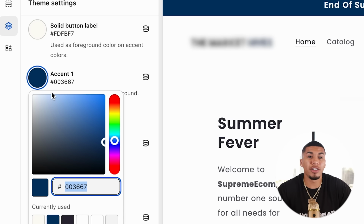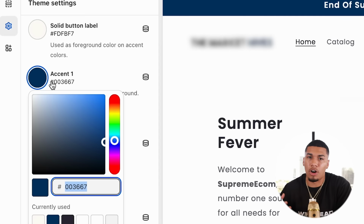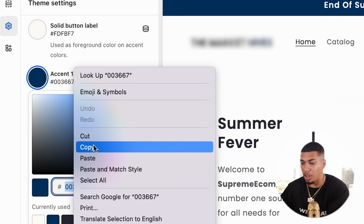So the first thing you want to do on your store is make sure you're only using 3 colors max: black, white, and 1 separate color. So that's going to be the first thing I go ahead and do on my store. On my store, I use a lot of the blues and the greens, a lot of neutral colors, so I'm going to go ahead and just stick with blue today. And I do like this navy color right here, so the first thing I'm going to do is I'm going to come over here and take the color code and click copy.